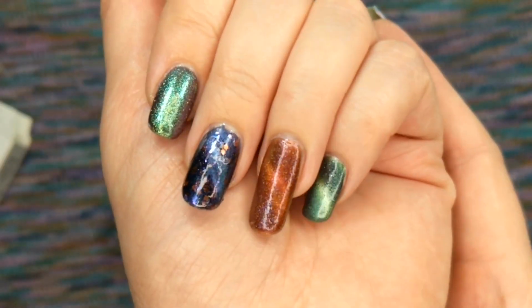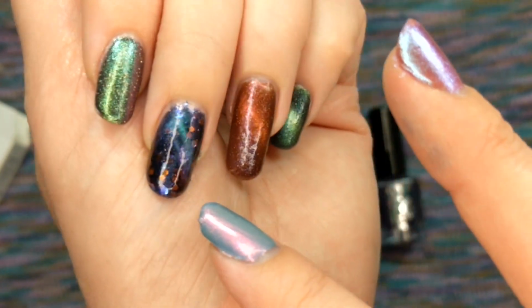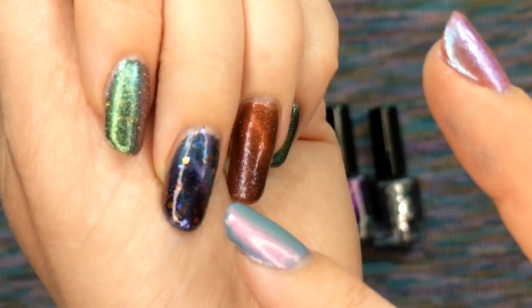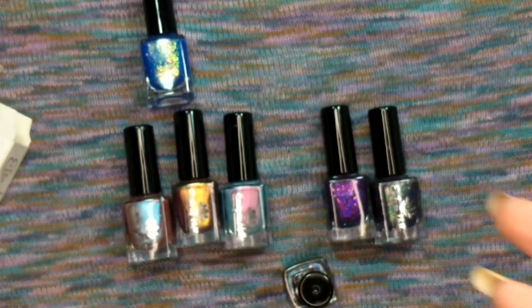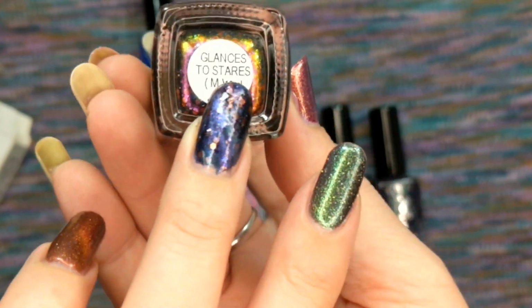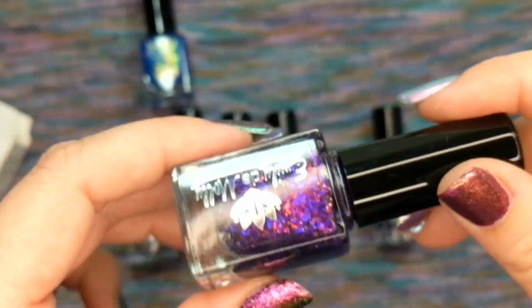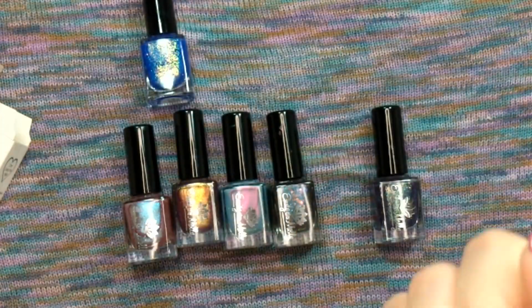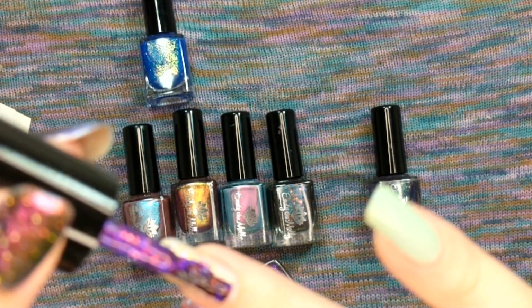Beautiful. Loving that one. So you can see a bunch of the emerald green on this side, and then it shifts to like an indigo and a pinkish purple, but beautiful color. Really like that one. So that was Glances to Stairs. Alright, so next up we're going to do the purple, which is Might Be a Scene. This is a beautiful glitter balm. Okay, a little bit too much on my brush there.